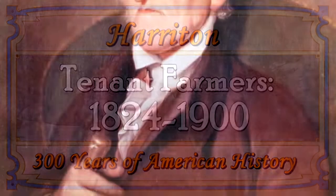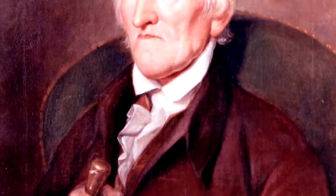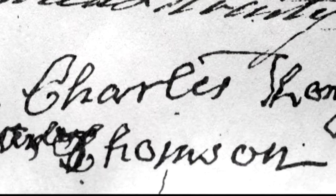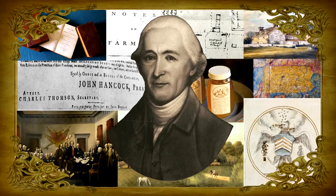He died here at Harriton at the age of 95, August of 1824. His nephew was living here with him and his children, and it was a rather unfortunate end to Thompson's life because I think we would have liked his character.